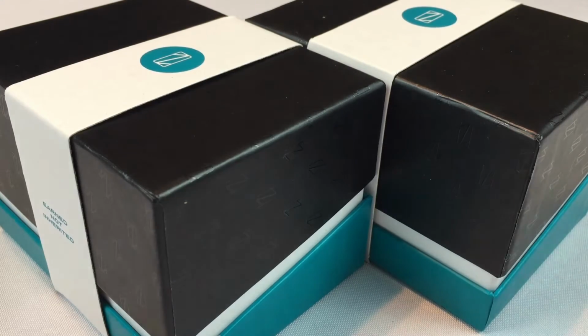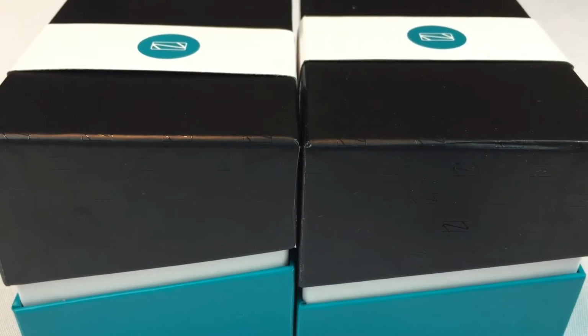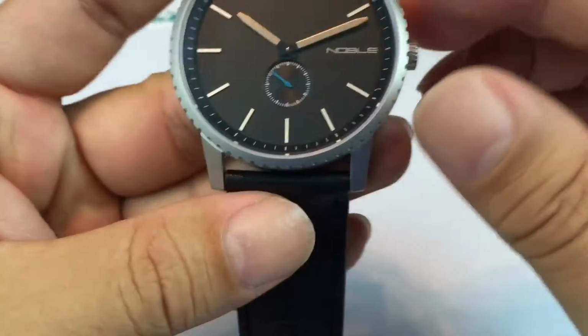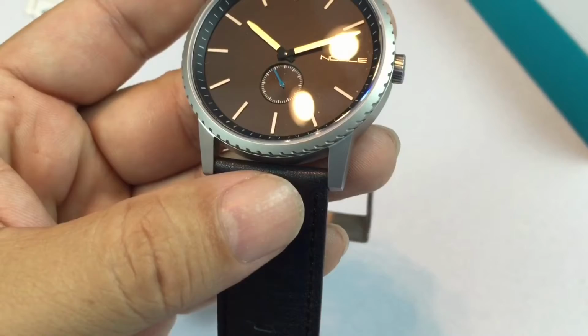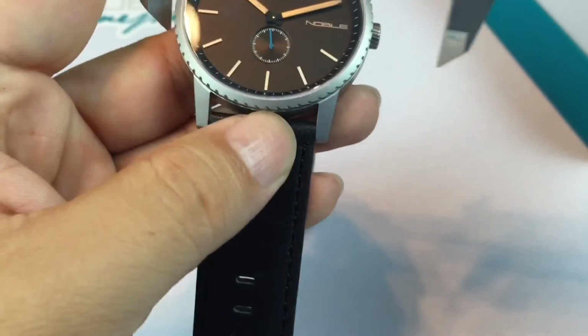Hey, I want to show you something. I've got two somethings here that I want to show you, and they're from Noble watches. We took a look at Noble watches. I was able to pick one up because I thought they looked great. And not only was it a great looking watch, but gosh, it was just built really well too.